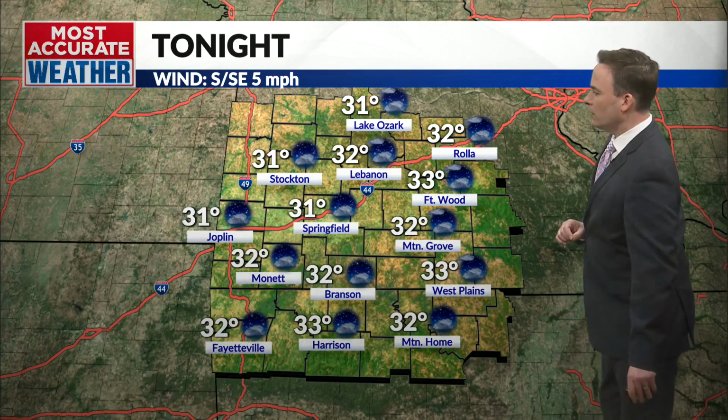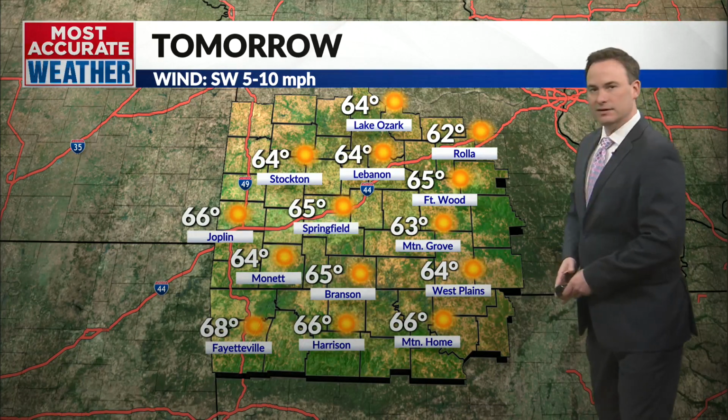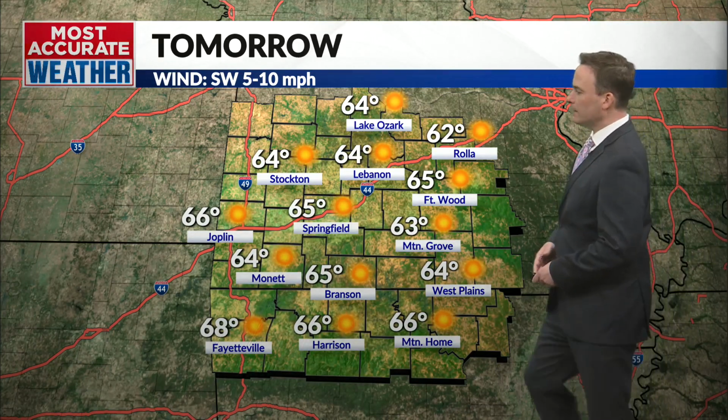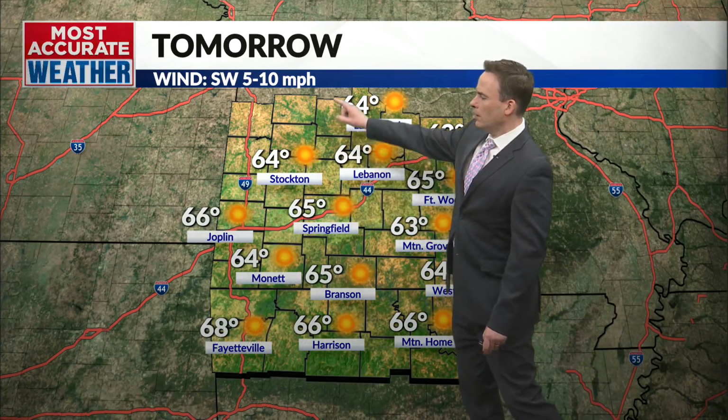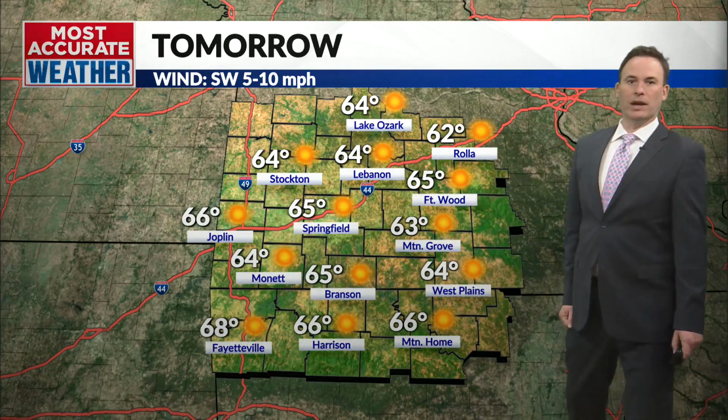Temperatures tonight, they're going to cool off down to near freezing. Tomorrow, we're going to have afternoon highs in the 60s, well into the 60s. Looks like about 65 or so for a high in Springfield. Winds light out of the southwest at 5 to 10 miles per hour. That looks like a recipe for a great afternoon outside.